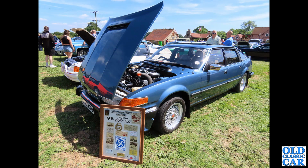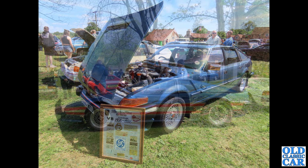And here we have a fantastic Rover SD1, the 3.5 litre Vanden Plas no less. So this was top of the tree. The Vitesse was a sporty one with a 3.5 V8. The Vanden Plas was a sporty one, but with a bit of added luxury, I believe. But yeah, quite a handsome looking car, and this is my favourite colour for those.